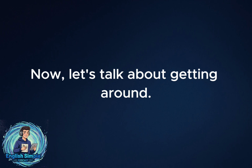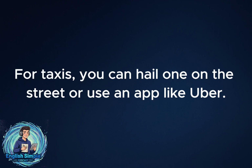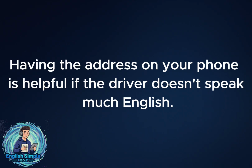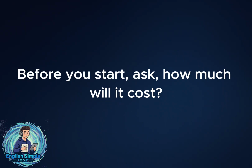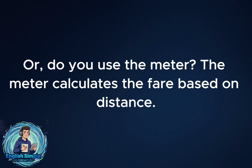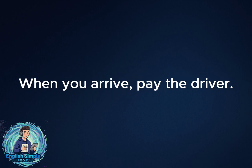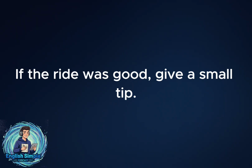Now, let's talk about getting around. For taxis, you can hail one on the street or use an app like Uber. When you get in, say, "Can you take me to the city center, please?" Having the address on your phone is helpful if the driver doesn't speak much English. Before you start, ask, "How much will it cost?" Or, "Do you use the meter?" The meter calculates the fare based on distance. It's better to use the meter for a fair price. When you arrive, pay the driver. If the ride was good, give a small tip.